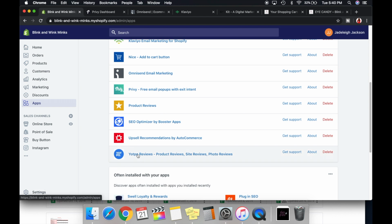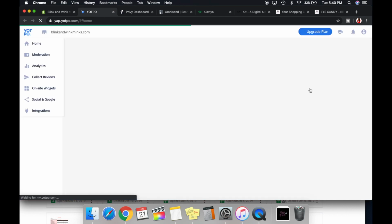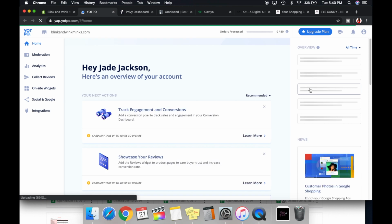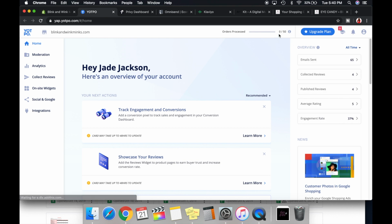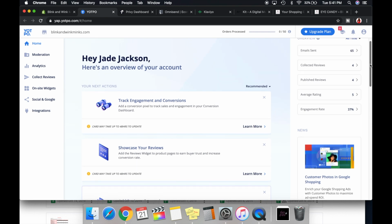Lastly is my reviews app that I use, and I do not know how to pronounce this. Yotpo. I'm not sure. But the good thing about this app is that it automatically sends users emails after they check out, and they have a free plan up to 50 orders, and after that you have to upgrade the plan. So right here it says they sent 65 emails, they collected 4 reviews, which isn't bad because before I wasn't getting any reviews because people don't want to have to go back on the site and make a review.